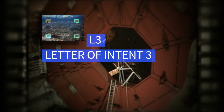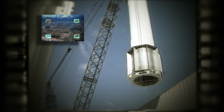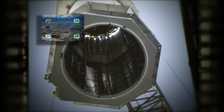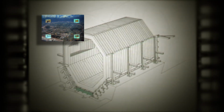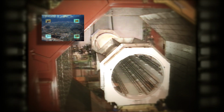Its superconducting magnet was, at the time, the largest ever built. L3, the acronym simply meant letter of intent number 3, boasted what was then the most powerful magnet in the world, generating a field 10,000 times stronger than the average field on the Earth's surface, and was made of 8,500 tons of iron. It is now still in place as part of the ALICE detector in the LHC in the same cavern.